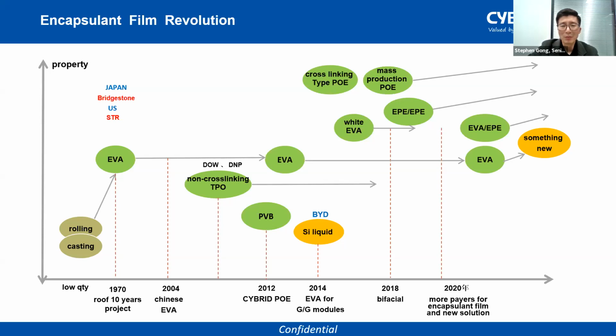Later, people invented the EPE. Also, CYBRID was one of the companies that created a new version of EPE to solve the lamination issues and also to prevent the PID issue on PERC cells. And now it seems that the EVA and EPE dominate for the glass modules, and the clear EVA and white EVA are the major encapsulants for the glass backsheet modules. We are also developing something new for the future encapsulant solutions. So let me introduce you to the last topic.